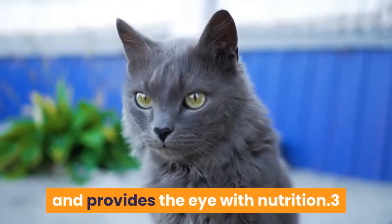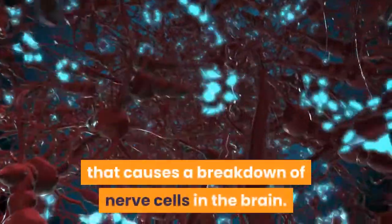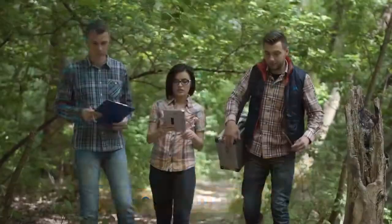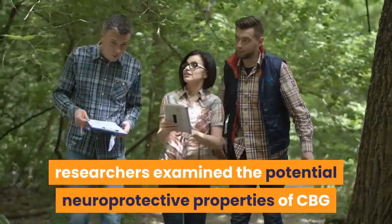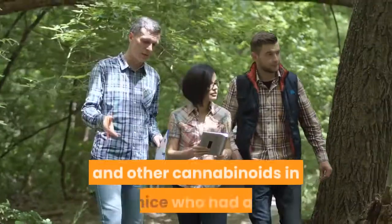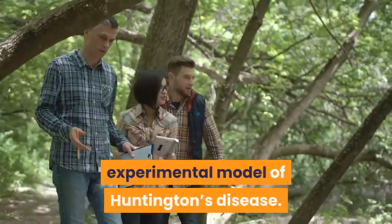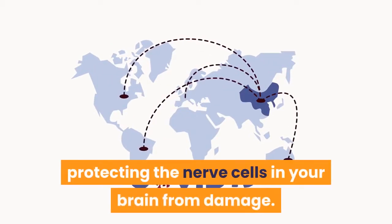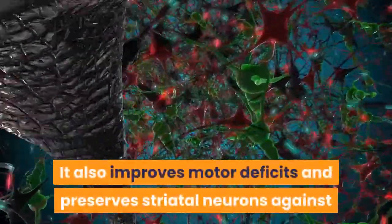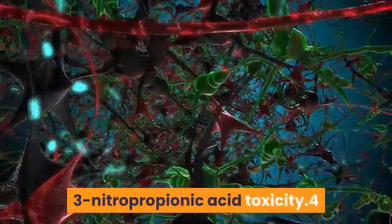Point 3. Huntington's disease. Huntington's disease is a condition that causes a breakdown of nerve cells in the brain. In a 2015 study, researchers examined the potential neuroprotective properties of CBG and other cannabinoids in mice who had an experimental model of Huntington's disease. It was observed that CBG acted as a neuroprotectant, protecting the nerve cells in your brain from damage. It also improved motor deficits and preserved striatal neurons against 3-nitropropionic acid toxicity.